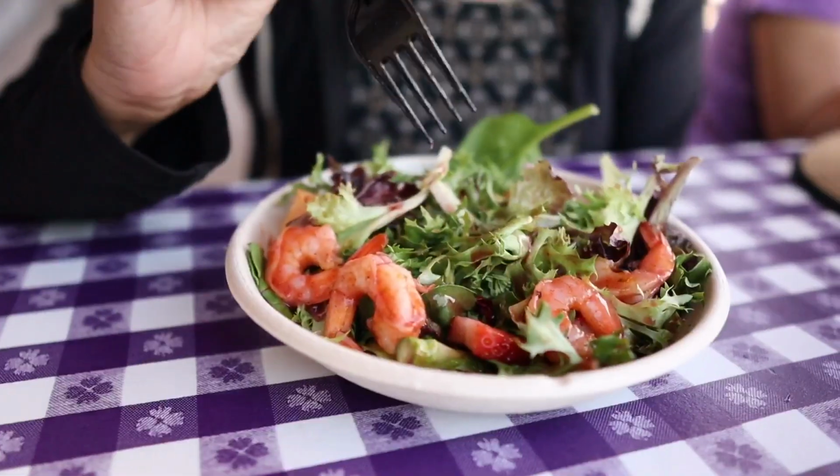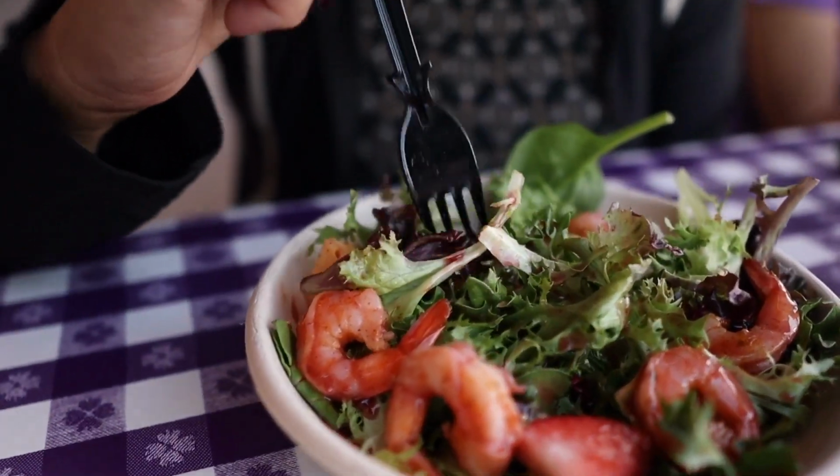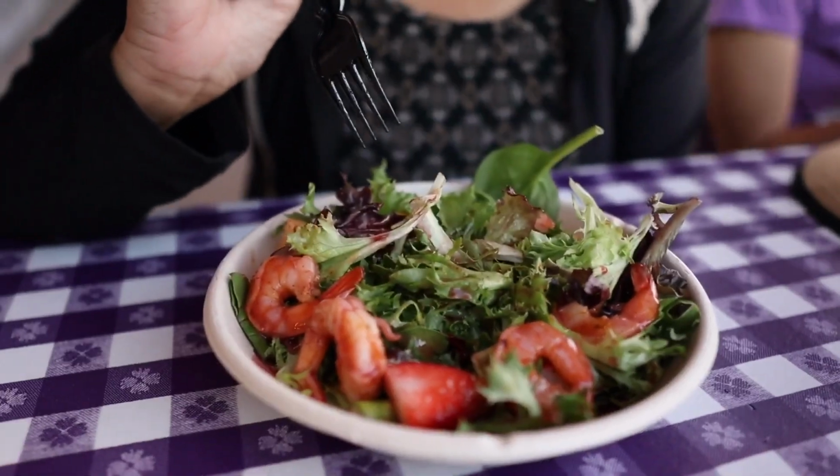I watched Wicked Journey's review on this salad and it looked really good, so I'm going to give it a try. We have strawberries, there's 5 shrimps, mango, I saw an asparagus somewhere, and then there's also boysenberry vinaigrette. I'm going to try the shrimp. Keep in mind that the shrimp is cold. Go. Wow, that shrimp was cooked really well.